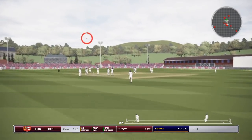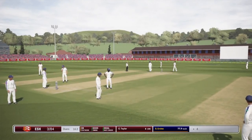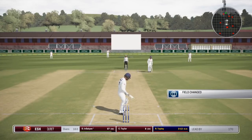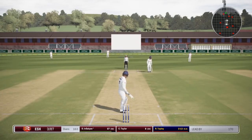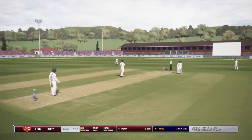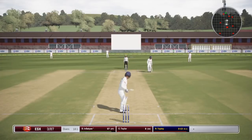But like I was gonna say, it's an attacking field, which is the right thing to do at this stage. There's a 50-run partnership, but we do have a pretty big lead now, and they need wickets, really. If they don't get wickets, they can't win. So if they clean us up, they're in with a shot to chase, but they do need the wickets.